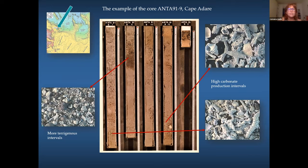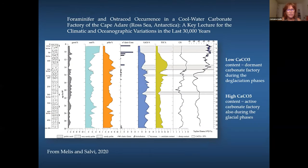It's very interesting since it is characterized by strong accumulation of biogenic sediment like bryozoa, sea urchins, molluscs, and so on. And these sedimentary sequences are interrupted by some intervals characterized by more heterogeneous input. You can go to the next.